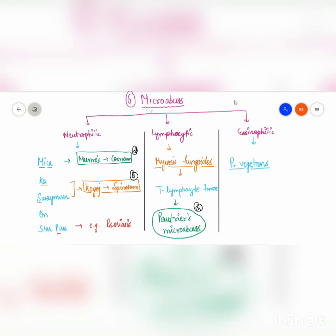Okay, all right. Now coming on to the eosinophilic abscess, just remember pemphigus vegetans is an example where we find eosinophilic abscess. You get twice E in vegetans, you can remember it like this, or you can remember like many people have allergy from different vegetables. So in allergy we get mainly eosinophils. So vegetans has eosinophilic microabscess. Okay, just try to remember like this.